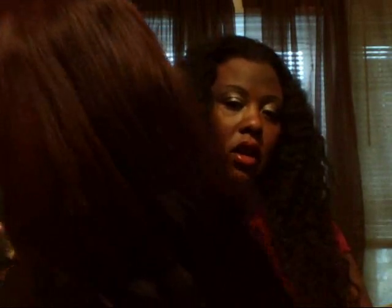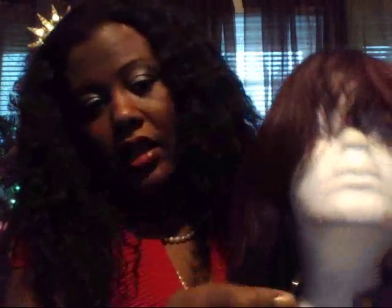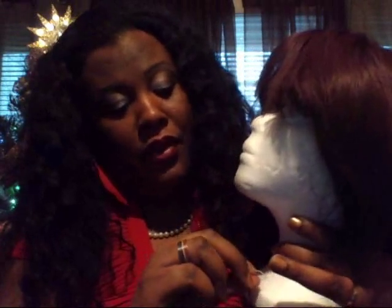This is the unit that I purchased from Vixen Lace Wigs. I know it looks kind of shabby. I was making a wig, so that's why I've got pins sticking all in the head like this. Let me move them out the way. But yeah, don't be alarmed. I know the wig looks kind of shabby. I'm not going to blame them for that because, honestly, I had this just thrown in a box somewhere. But yeah, this is the unit. This is the Kenya unit.